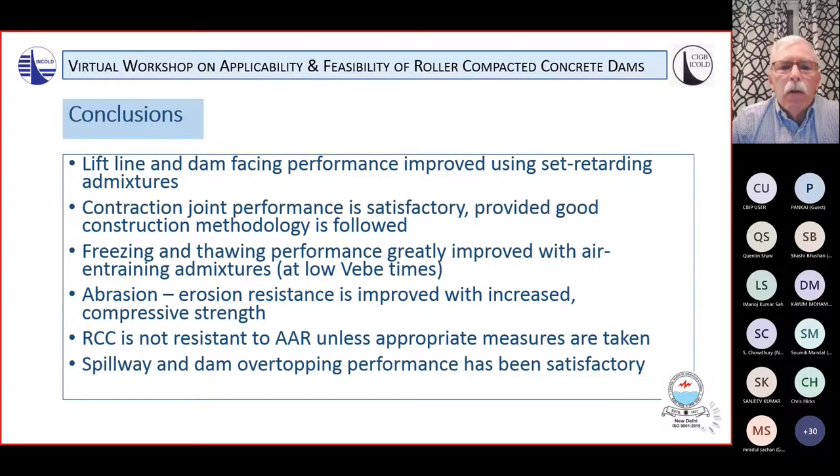Freezing thawing performance greatly improved with air entraining admixtures at low VB times. Abrasion erosion resistance is improved with increased compressive strength. RCC is not resistant to alkali aggregate reaction unless appropriate measures are taken. Spillway and dam overtopping performance has been satisfactory.